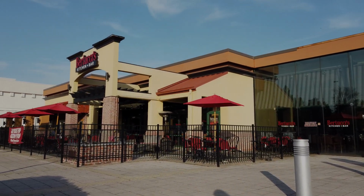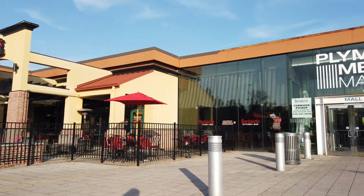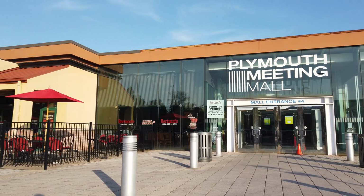So here we are at the Plymouth Meeting Mall in Plymouth Meeting, Pennsylvania. I'm super excited about this location because this is one of my absolute favorite malls. In fact, I would have to say it probably is my favorite in the entire area. It's really nice. Very well designed by the Rouse Company. You'll see. It's pretty cool.